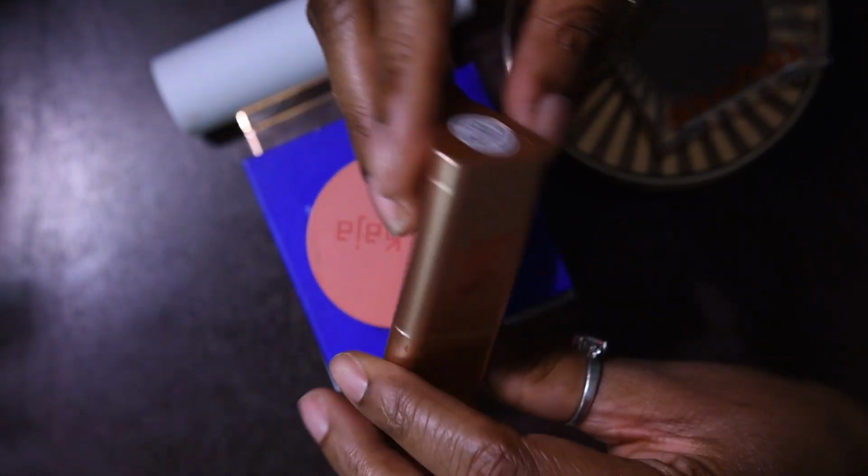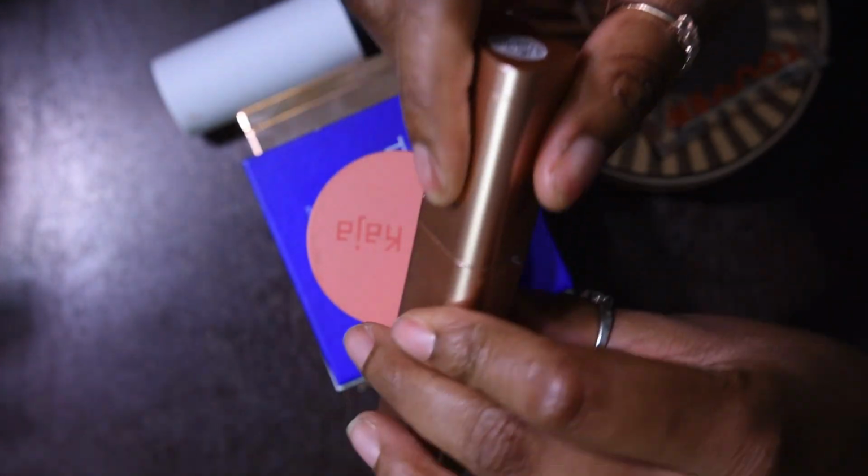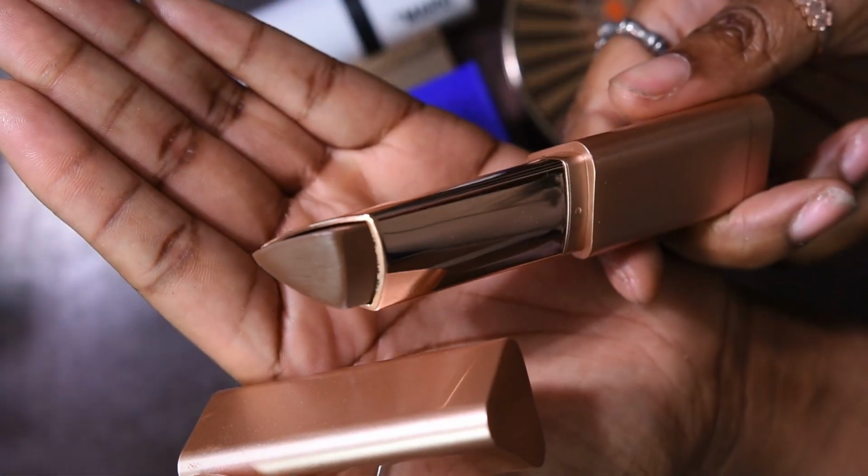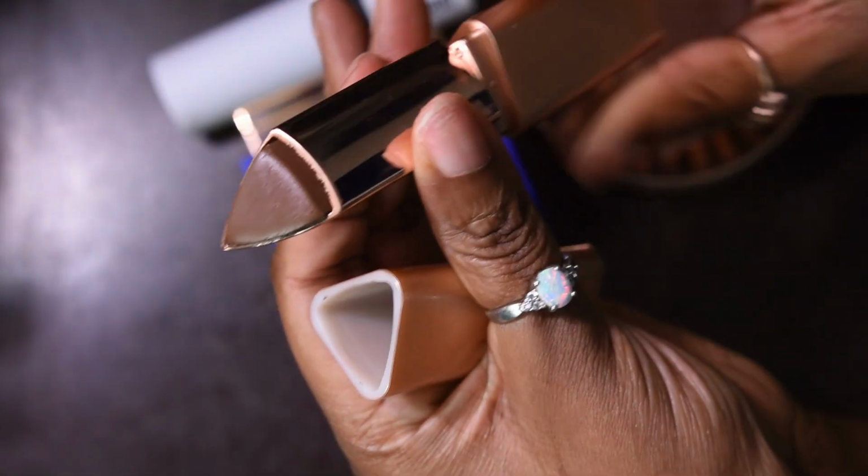This is one that I am enjoying, so I am going to keep. This is the LYS in Strengthen. I did have the shade darker than this, and I realized that this was my actual shade. So I went ahead and kept this one. I do like this. The formula is great. So I am going to go ahead once again and keep.